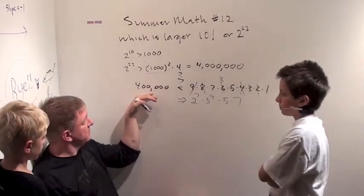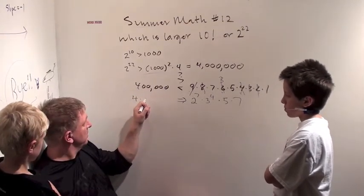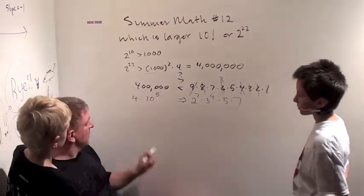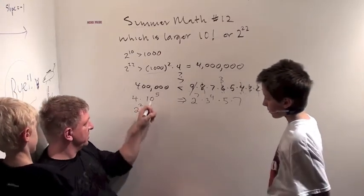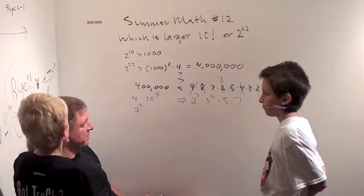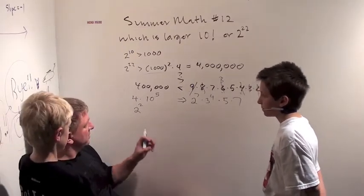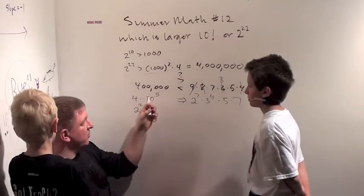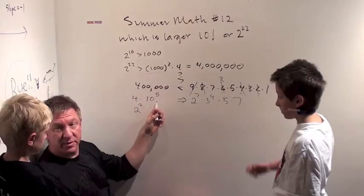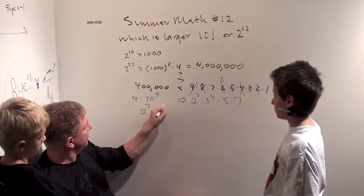Well, four times a million. 4 times 100,000? Yeah. Okay. Or 4 times 10 to the 5th? And then 4 is 2 squared. 2 squared times 10 to the 5th. And 10 to the 5th is a 1 with 5 zeros at the end. But what is 10 factored into primes? It's 2 times 5. So this is 2 to the 5th times 5 to the 5th, right? Yep. So here I get actually 2 to the 7th times 5 to the 5th.